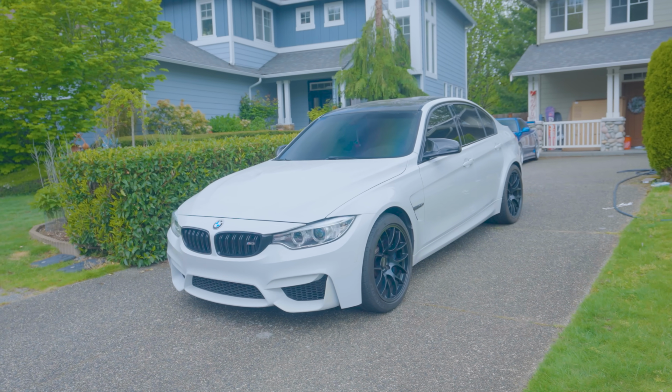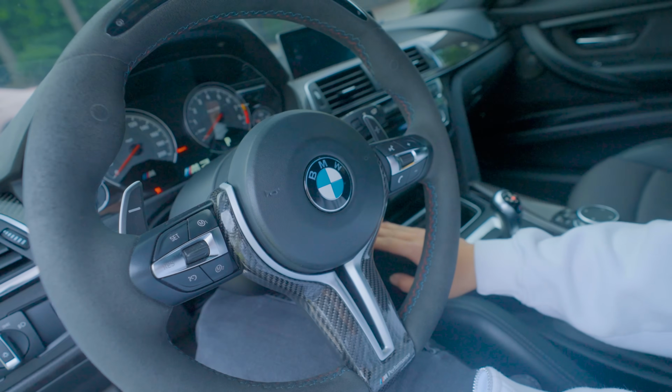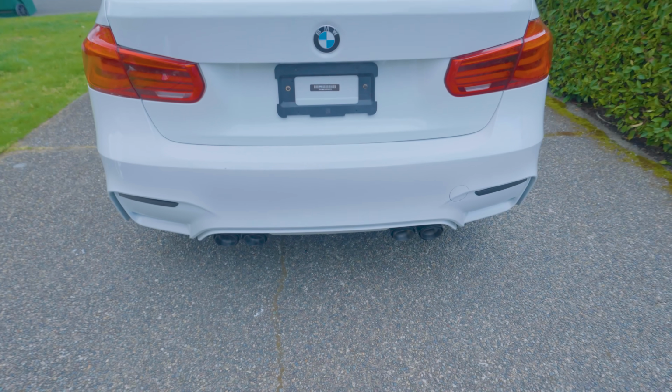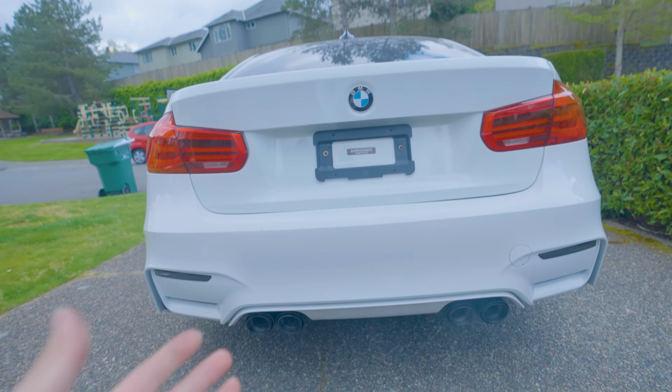Good morning, guys. I went ahead and pulled out the M3, and dude, this thing is looking so bone stock. Bro, just look at the car, man. It doesn't even look like my car anymore. And the worst part of it all is when I start up the car, this thing sounds so stock. Like, you can't even hear it. Just listen to this, bro. Like, can you guys hear that? You can hardly hear anything, dude. I swear I can hear the exhaust vibrating over the actual exhaust.